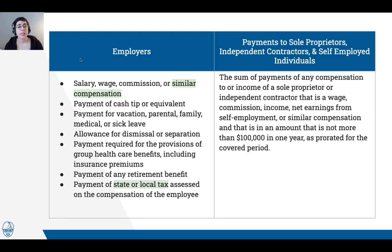And these are the things that you can actually include in your monthly payroll cost. So you've got salary, wage, commission, or similar compensation. And I highlighted similar compensation because I believe that is reflective of what information is in the payments to sole proprietors, independent contractors, and self-employed individuals. So that's my assumption. Payments of cash tips or equivalent, payments for vacation, parental, family, medical, or sick leave, allowance for dismissal or separation, payments required for group health benefits, including insurance premiums, payments for retirement benefits, so 401k matches, SIMPLE IRA matches, etc., and payments of state or local tax assessed on the compensation of the employee.